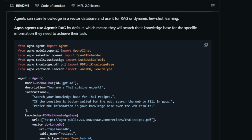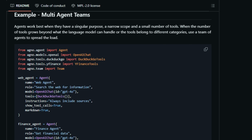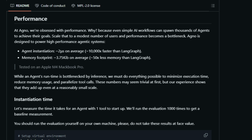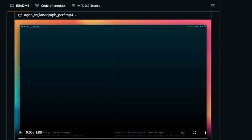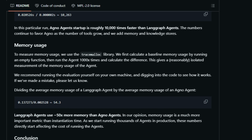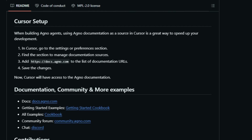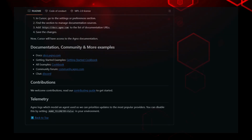For more complex tasks, Ogno facilitates the creation of multi-agent teams where specialized agents collaborate. With built-in features for memory management, leveraging knowledge stores through agentic RAG, ensuring structured outputs, and providing real-time monitoring, Ogno stands out as a high-performance solution for developing sophisticated and versatile AI agent systems. Its focus on speed and flexibility positions it as a leading choice for building the next generation of intelligent applications.